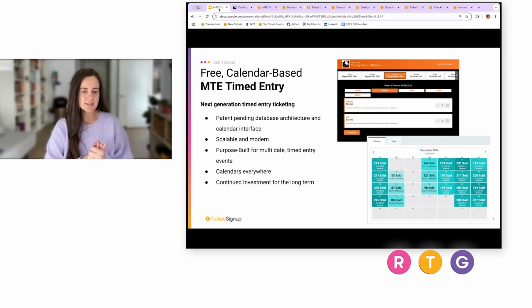MTE timed entry is a scalable and modern platform. The patent pending database architecture easily handles a lot of time slots, a lot of dates, a lot of ticket types, and the complexities of many haunt events that are currently using older solutions that aren't really scalable for their events. What you're going to see today is a lot of calendars everywhere.